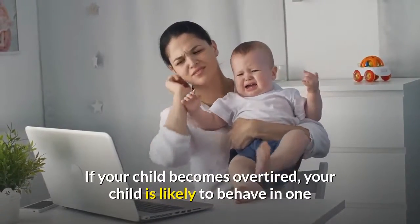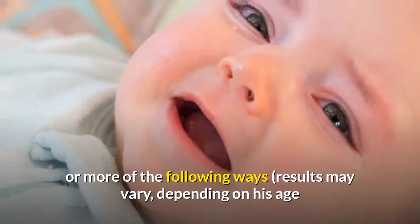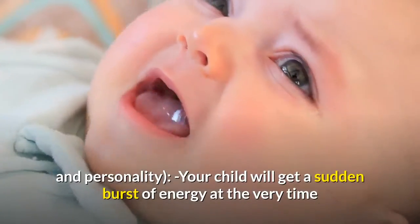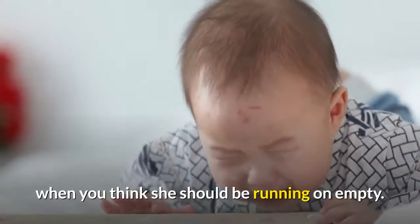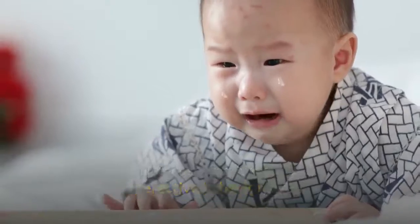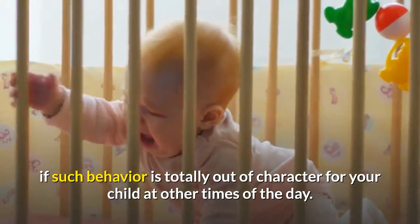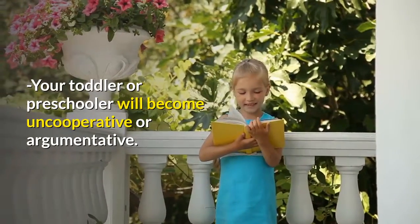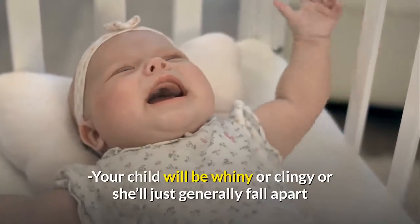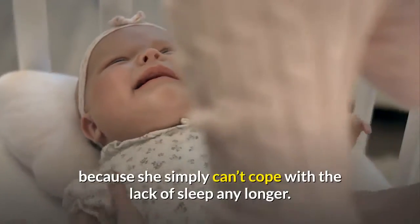If your child becomes overtired, your child is likely to behave in one or more of the following ways. Results may vary, depending on his age and personality. Your child will get a sudden burst of energy at the very time when you think she should be running on empty. You'll start seeing wired and hyperactive behavior, even if such behavior is totally out of character for your child at other times of the day. Your toddler or preschooler will become uncooperative or argumentative. Your child will be whiny or clingy, or she'll just generally fall apart because she simply can't cope with the lack of sleep any longer.